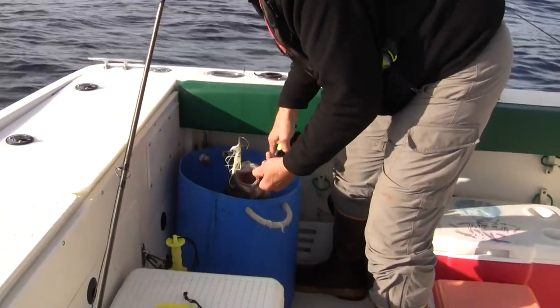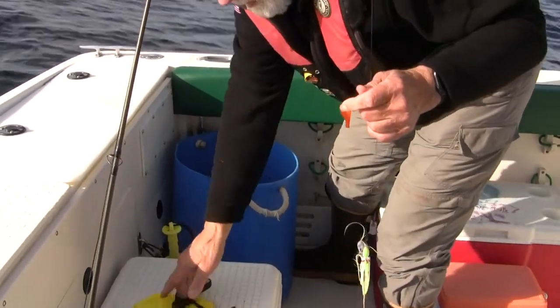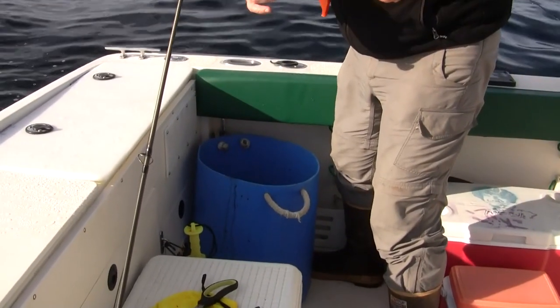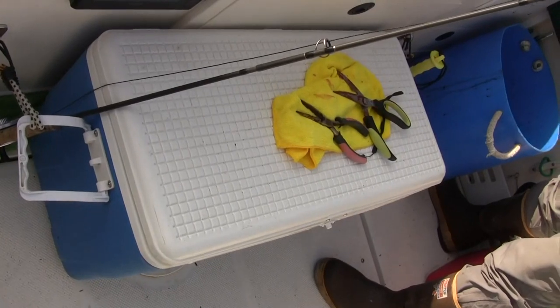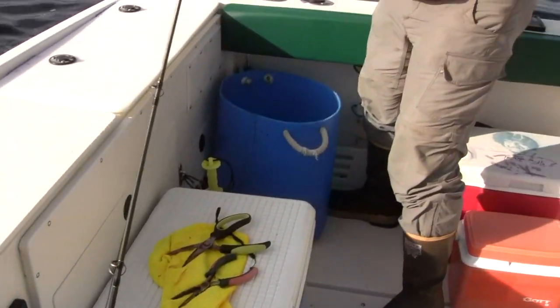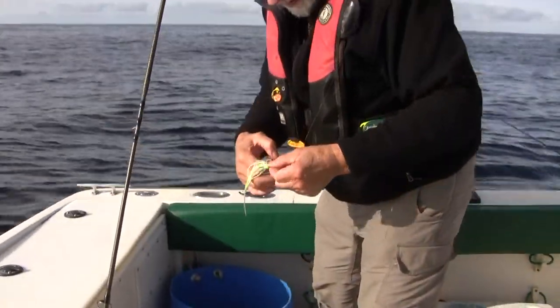And so then we cut the gills to bleed them. They go into the bleeding bucket. They bleed there for 10-15 minutes. And then they go into this cooler here on ice within a half hour of them getting caught. They're getting chilled. Show us that fly.